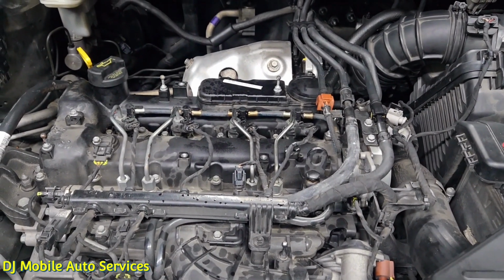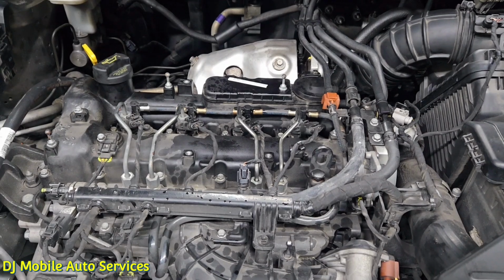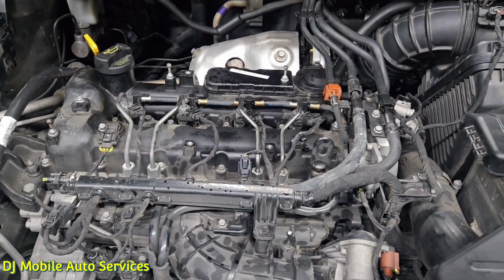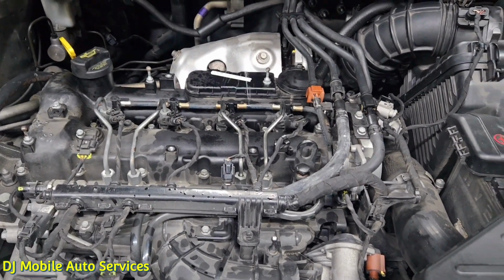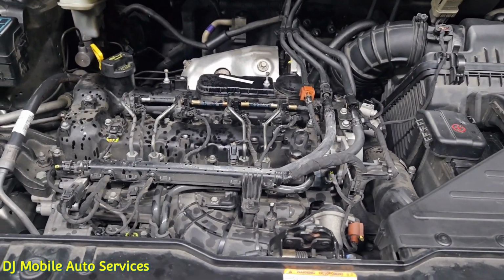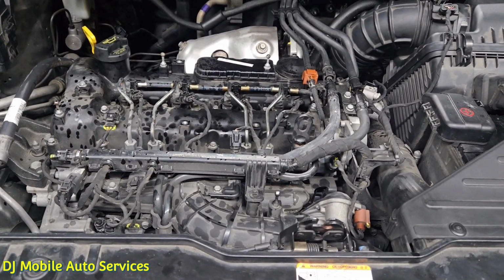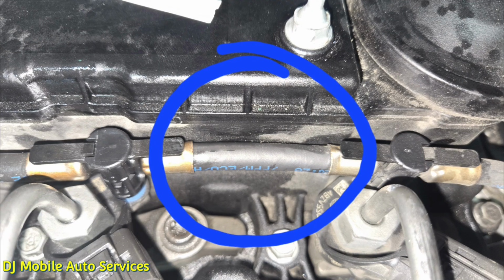Go ahead and start up. You may have to rev a little bit. Go ahead and rev. Right, so you saw that little pinhole. So that's gonna happen due to excessive back pressure coming from one of the injectors that's not opening. So we're gonna take the injectors out and get them serviced.